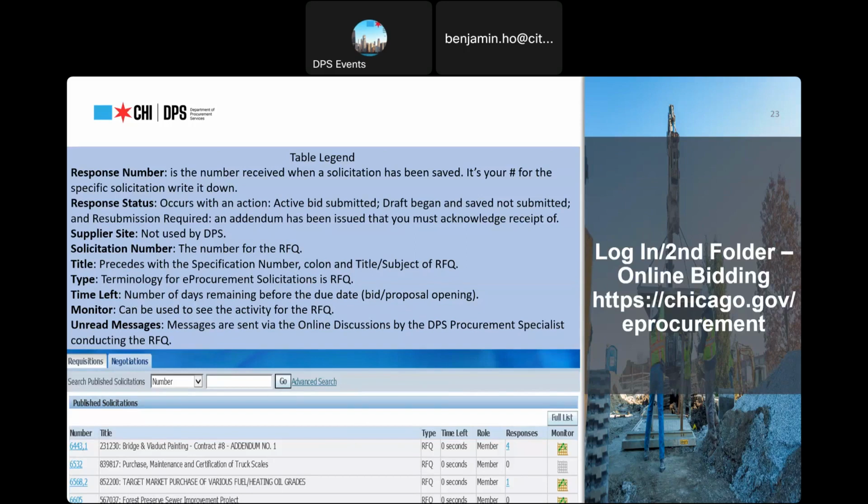Resubmission required. Something very important to note is that when addendums are issued, the system will require that you acknowledge these addenda. If you do not, your bid, which was perfectly fine when you submitted it, will not be in active status, but will be in resubmission required status. And this bid will not then be counted with the bids that were submitted. So very, very important. Just because you submit doesn't mean you can walk away. You need to check the system and see that there are no additional addenda that have come out.